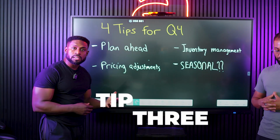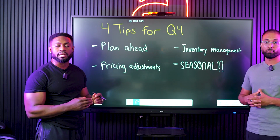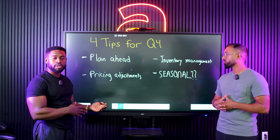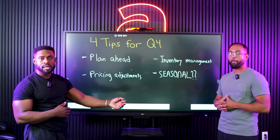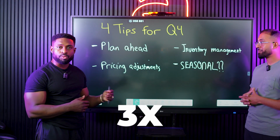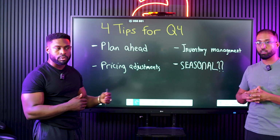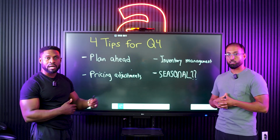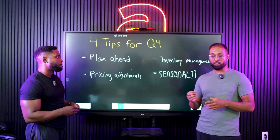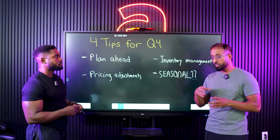Absolutely. So for pricing adjustments, you have to keep in mind that what Amazon does during Q4 is they increase your storage fees. Those are the monthly fees that they charge you for keeping your inventory in the fulfillment centers without it being sold. It goes up about 3x during this time of year, so you have to take that into account when you're pricing your ASINs to make sure that you're still profitable or making whatever profit margin you have in mind for your company. Absolutely. And during Q4, our margins do go down a little, but our revenue goes through the roof, making up for that profit. So just keep that in mind.